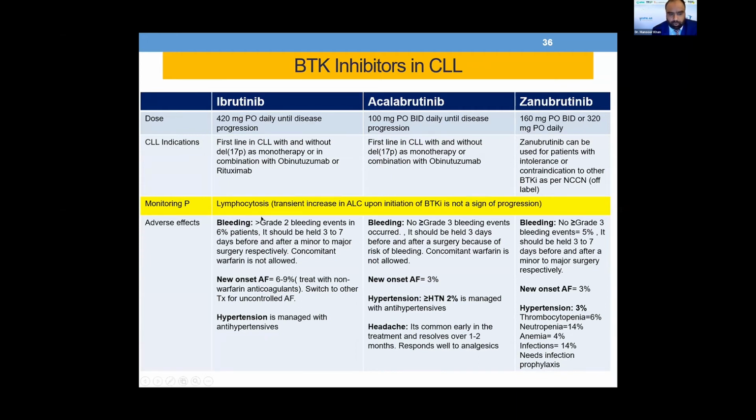One of the things that I would like to point out here is the lymphocytosis that we see after starting therapy for the CLL, especially with the small molecules. Because the malignant lymphocytes are trapped in the lymph nodes when we start therapy, these BTKIs and other BCL2 inhibitors basically inhibit CXCR4, CXCR5, like we have seen with plerixafor, and affect the trafficking of these lymphocytes. The lymphocytes migrate from the lymph node and other areas to the peripheral blood, and we see a transient increase in absolute lymphocyte count. We have to tell the patient that's not a sign of progression.